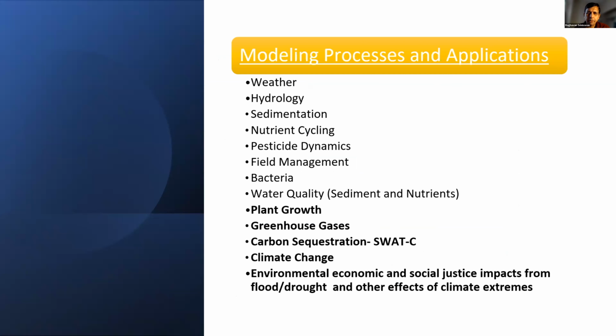So what are some of the fundamental processes that all these models have in common? It is obviously weather. Weather needs to drive the hydrology, and that simulates the sediment, nutrient cycling, nitrogen and phosphorus, pesticide, ag management, bacteria, as well as, of main importance, one of the uniquenesses in the model developed at Temple Center, the plant growth component. That plant growth is what ties all these models in a feedback mechanism, so everything is tied back to the vegetation growth, okay?